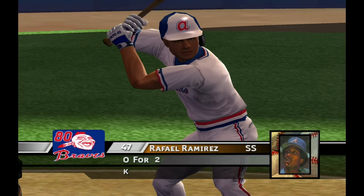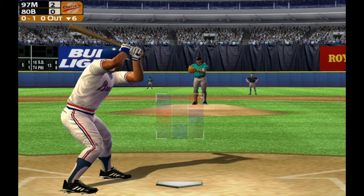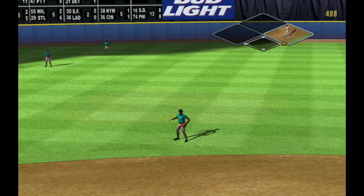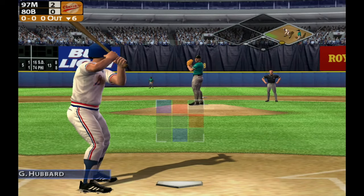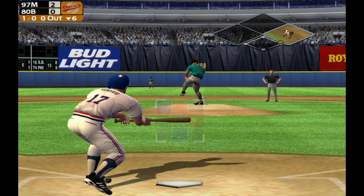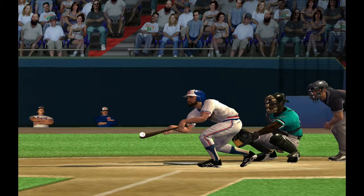Up next, Rafael Ramirez. Line sharply and through, a base hit. Good start to the inning, a leadoff single. Got a good pitch to hit right there, and he put it in the outfield for a single. Makes a pitch high. That's a push bunt. What a win. He couldn't ask for a better bunt. Good job.